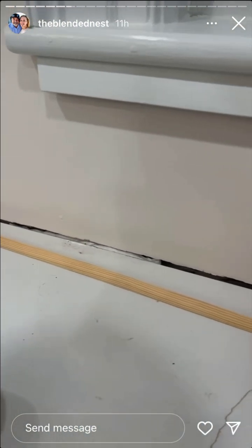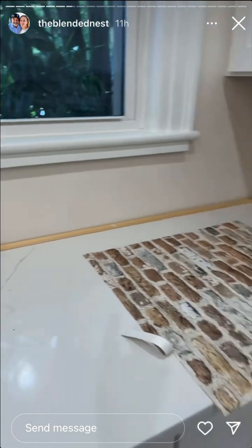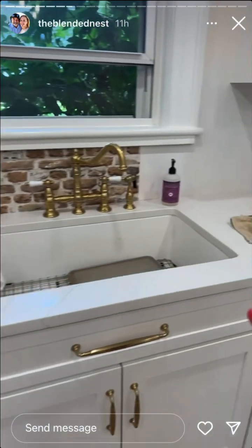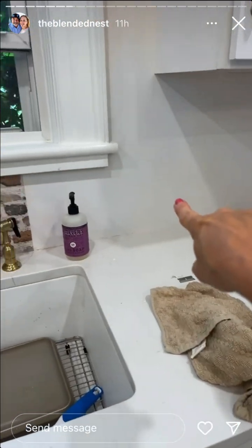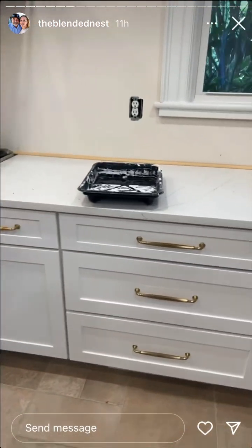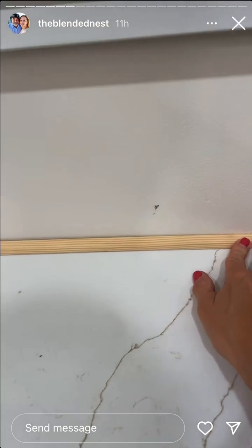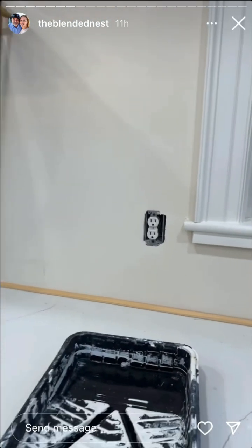I just have to see. I need to get the wallpaper up and then I'll see. But I will do the molding all the way around. I got this painted and I got the rest of that sized, so everything's ready to go. But yeah, I know it might look janky, but it is what it is until we get a backsplash up.